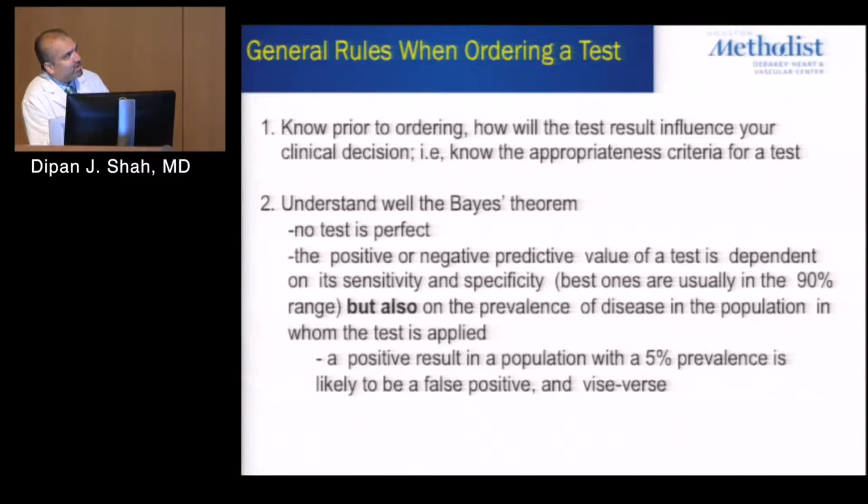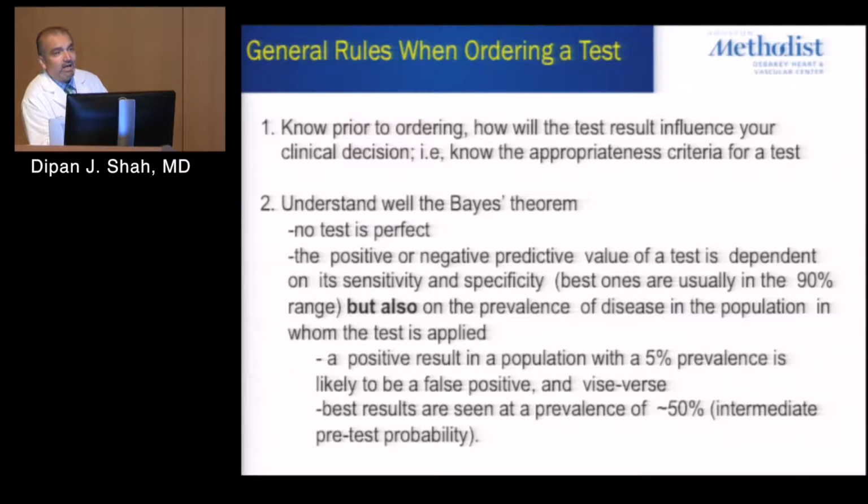So, for example, if I have a positive test result in a patient population that has 5% prevalence of disease, there's probably a good likelihood that this actually is a false positive test. And on the flip side, if you have a negative test result in a patient, or a population, that has 95% likelihood of having disease, it's very likely that you may actually be having a false negative. And so therefore, the best results are seen when you're dealing with an intermediate prevalence of disease, so a prevalence of disease in the 30 to 70% range.